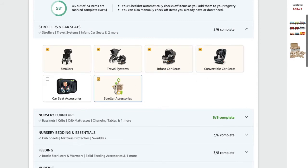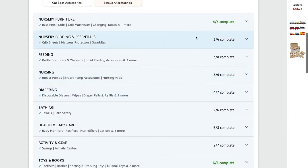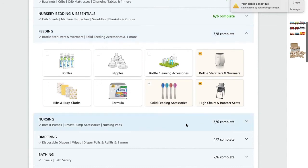So right now I'm in the strollers and car seats section, and these are all the things that I checked off. All you need to do is go to each one of these sections and check off a bunch of the items until it gets to 60%. As you can see, it says 5 of 5 complete, but when you first start off, it'll say like 0 of 5 or 6. So you just click on each one of these squares until they are checked off, and you go down the whole entire list and just keep doing that until your checklist says that it is 60% completed.